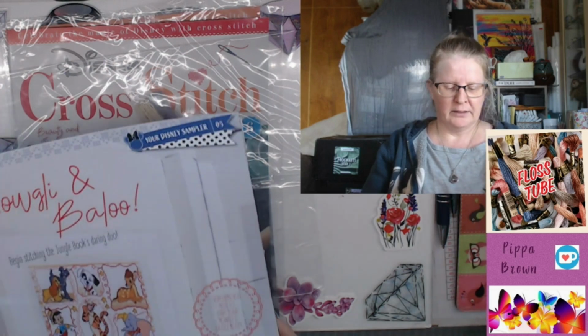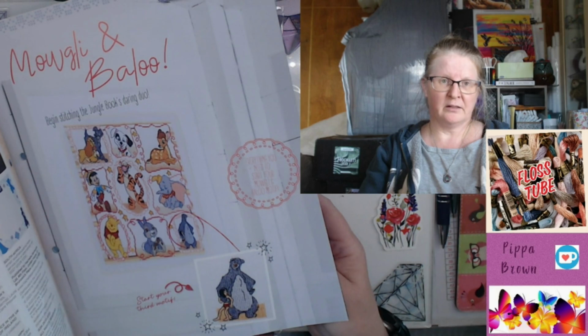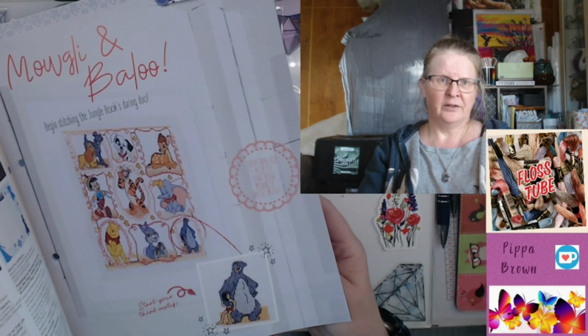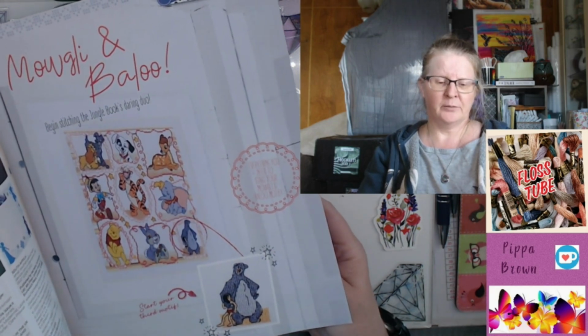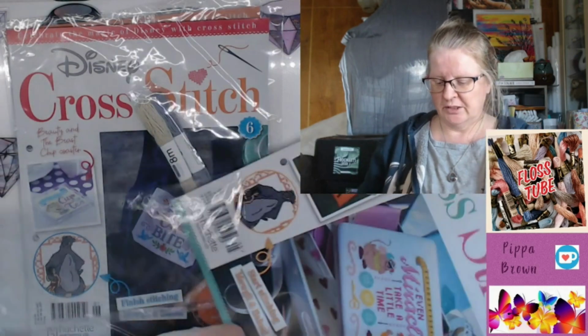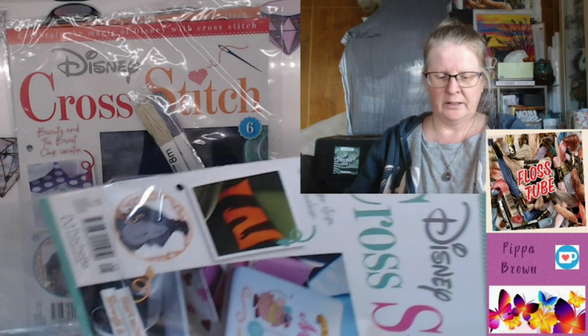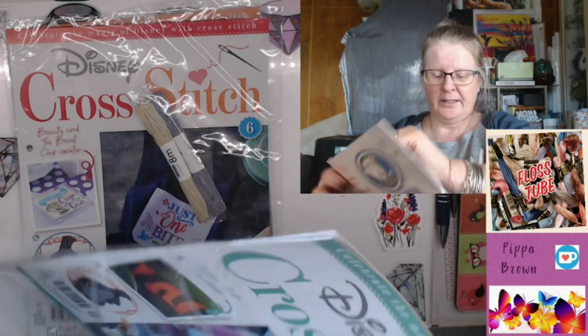And then you've got Mowgli and Baloo in this part of the SAL. So that's the whole SAL, and you get one character per item. It started off with Tigger, and then the rest of the stitches continue. So these are the colours that you would need for Mowgli and Baloo, and it builds up like that.